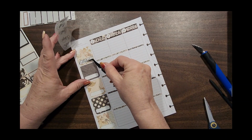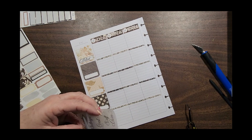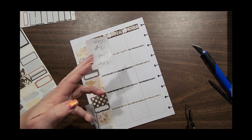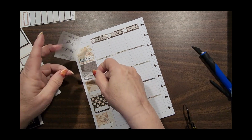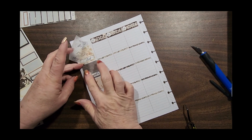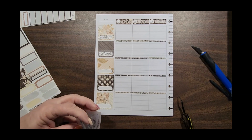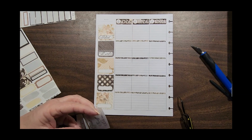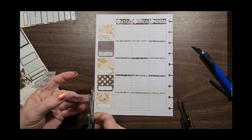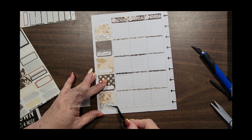This says notes. This is where I keep all my notes on things for the week. This one says meals. I'm going to take that off just a bit on this side. It may not fit if I don't. It has kind of long curly cues on it, which I like. Very swarthy, right? So I think that's why I like it for the vintage look. And I don't want to cut those swoops off. I definitely like those. Okay, this is my one for sleep tracking. So we'll put that one down here where it goes.